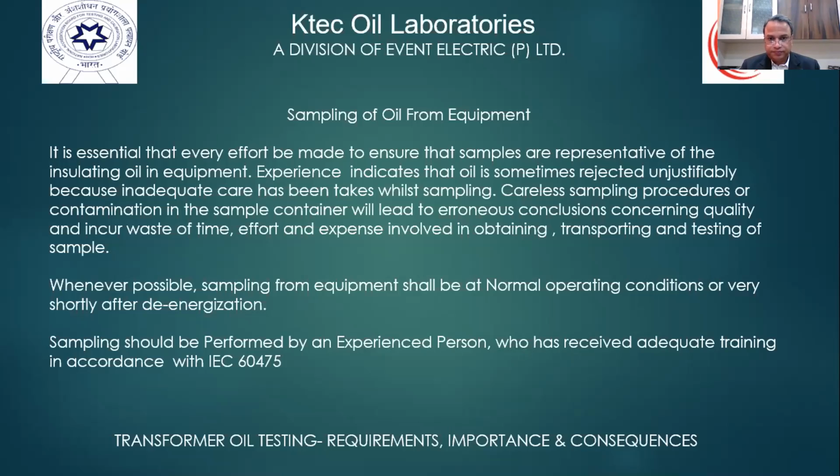So basically, how to take the samples? When we take samples, there are three categories. If we are taking samples of an energized transformer which is already in service, we should take the samples at normal operating conditions. Normal operating conditions means the transformer is operating at 40% or 50% of load. In the same condition I should take the sample, so whatever the gases and parameters the oil has, in the same condition it comes to the laboratory for further analysis, to ascertain the exact condition of the oil in the transformer.